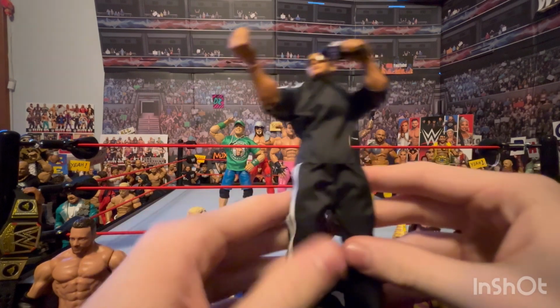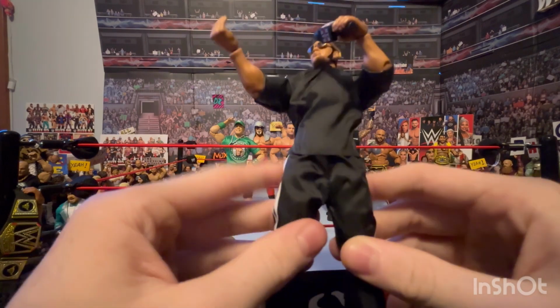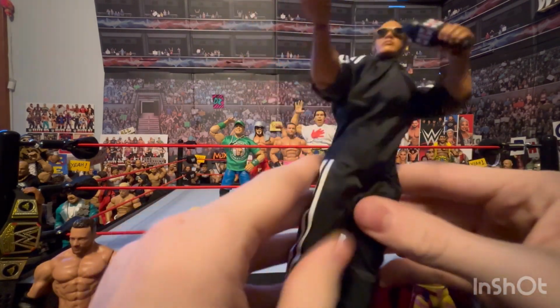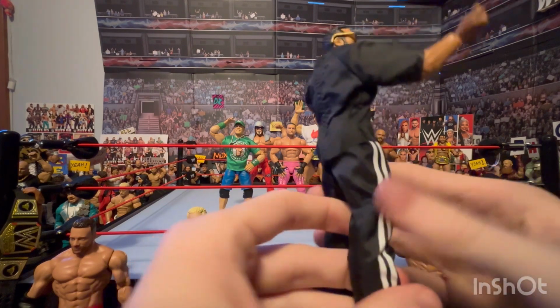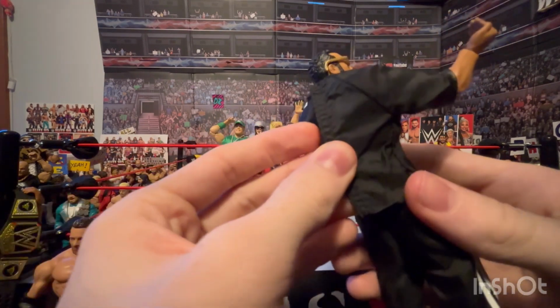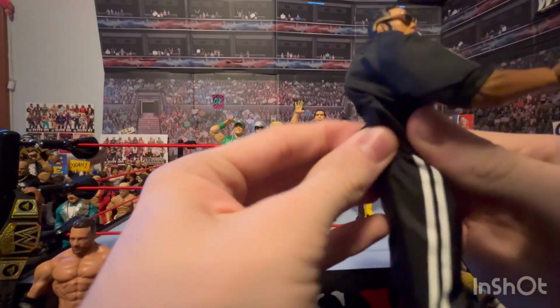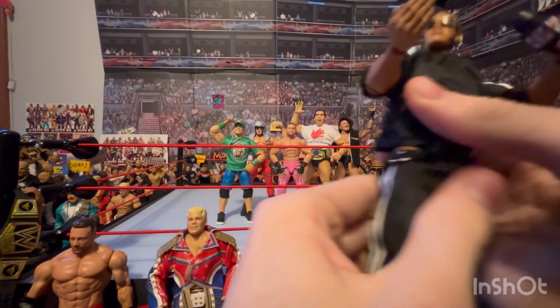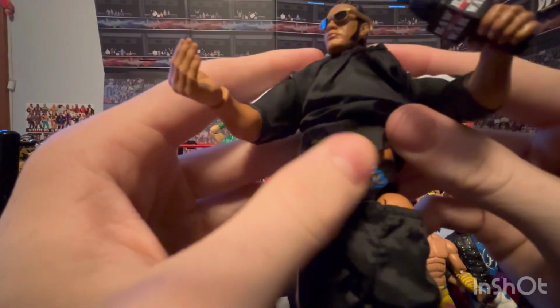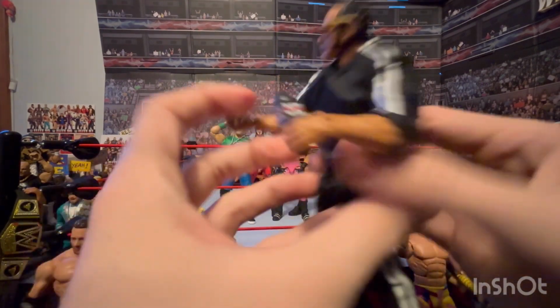It's just so good. If you want an Attitude Era Rock, this represents the Attitude Era of the Rock. He has the jumpsuit that I think he's never had a figure made of. It's just like the right material, too. He's got the white stripes on the black sweatpants, and it was like one big sweatsuit. He's got the big black, white-striped sweatsuit shirt, and then if you take off the pants, you can see his gear. See the blue, typical Attitude Era Rock gear, the blue outlining, and then on the back, it has the Brahma Bull.